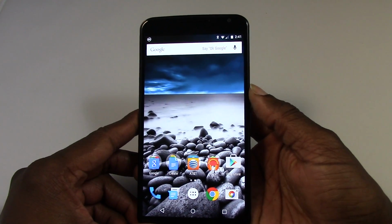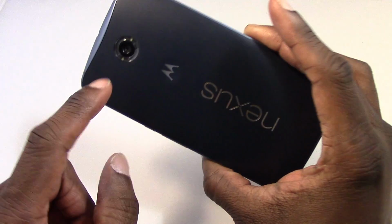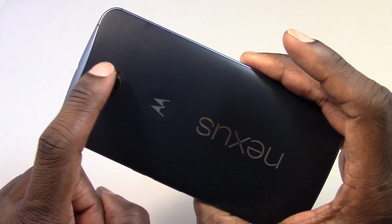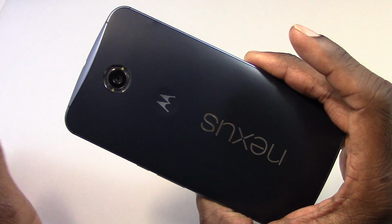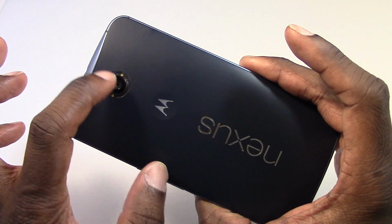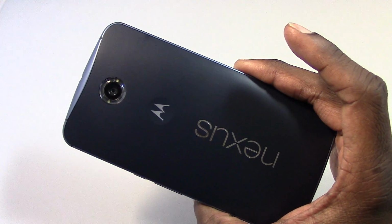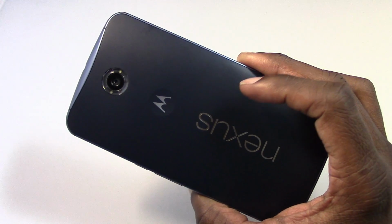It has the camera with this little ring flash. It has a dual flash and then this ring around that, I guess, when it flashes, it kind of reflects the light outwards in a circular pattern. And I don't know, it works pretty good.